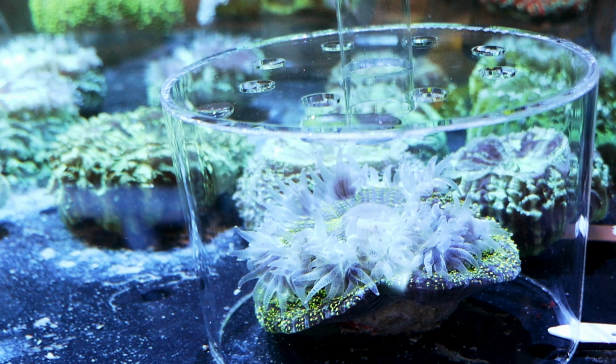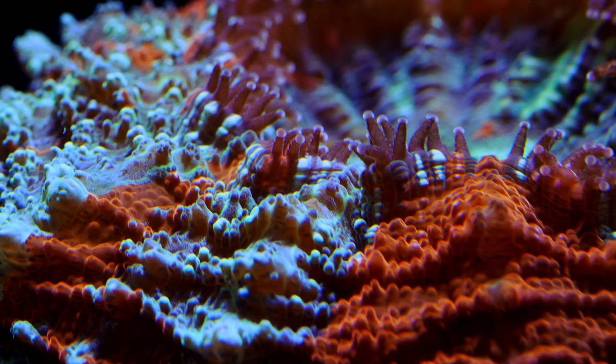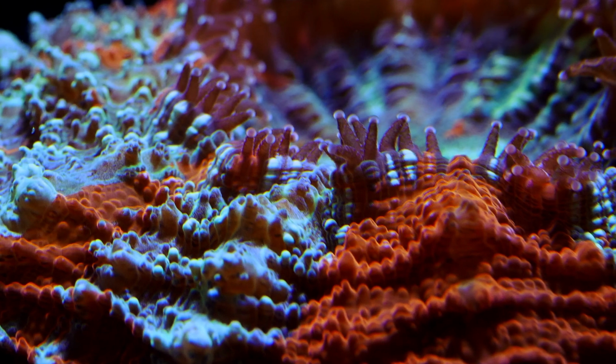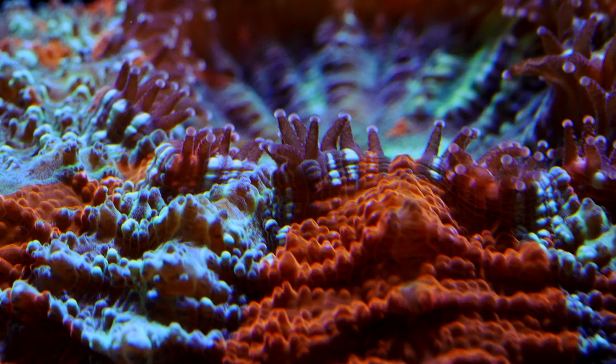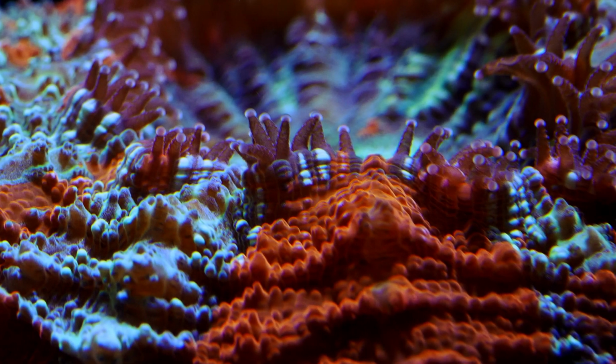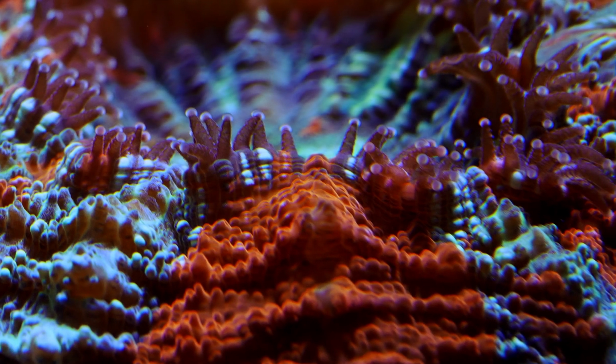Acanthophyllia are easily some of my favorite corals in the hobby. They're absolutely beautiful, and in fact, I want to line the bottom of my tank with them. So as I start seeing them at the wholesaler, I'll be picking them up, buying them, getting more, getting a nice little collection. Odds are this one will be my crown jewel.